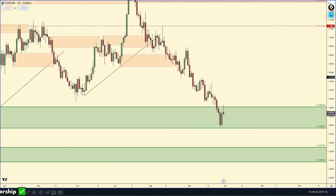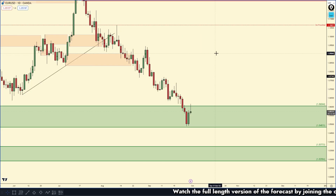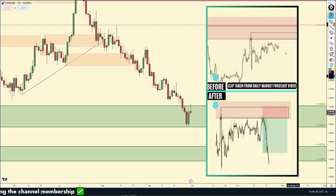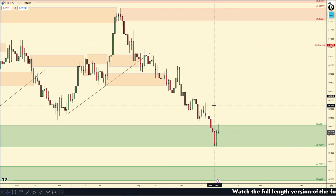On to the forecast for the Euro-US dollar. The past week, the banks added 4,092 longs, and they also added 7,674 shorts. Now, no trades in the daily market breakdown for the Euro this week for the members, but we did actually get a little day trade in the EURUSD here as the Euro was falling. So as the Euro was falling, we were shorting the Euro pairs, and we got a nice day trade off the Euro Yen there, as you can see.